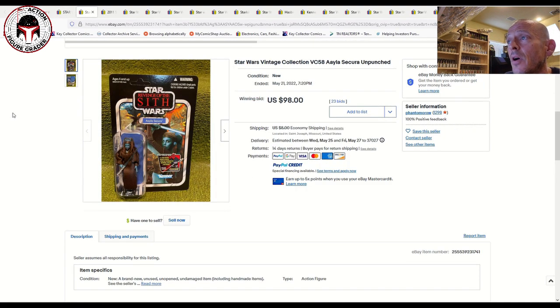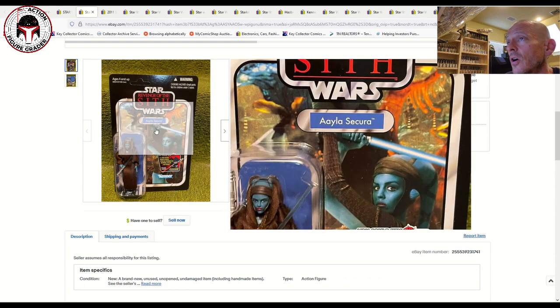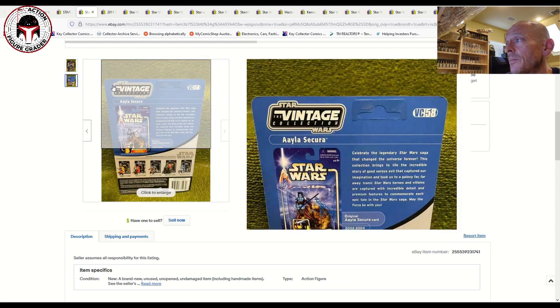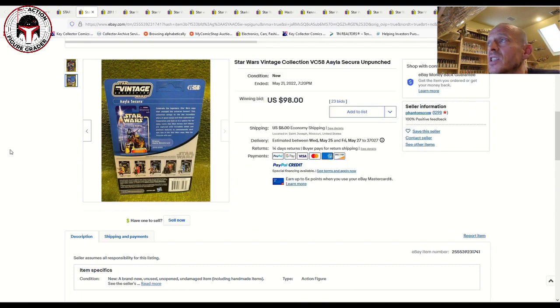Next up, we had an unpunched Aayla Secura. This had the Darth Maul offer sticker. This was the US card, very clean. You can see the back of the card here. Great shape overall, just a little bit of waviness, maybe some very slight edge wear. That sold for $98 at auction, 23 bids plus $8 shipping.